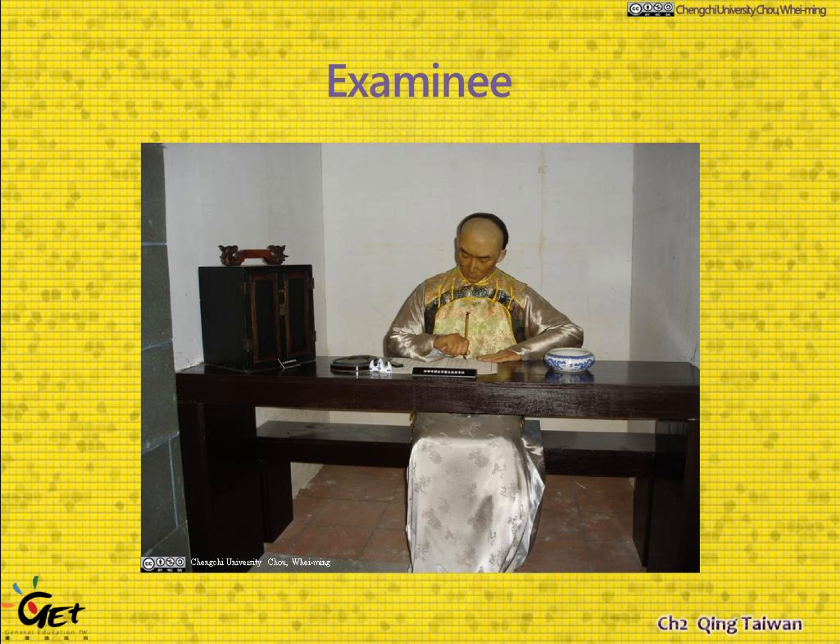So this is actually, the picture shows that there's always a special place for the examination. The places will be divided into little compartments against the wall.